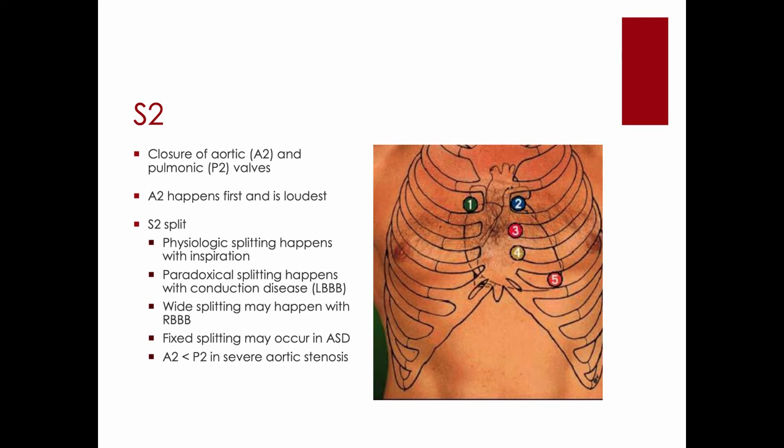When that reverses, it's because the left bundle branch block causes it to reverse. When the left bundle branch block happens, that means that the aortic valve closes slightly later. And so during inspiration, they will be fused. And during expiration, the tricuspid valve is going to be closing a little earlier than the aortic valve. And that means it splits during expiration.